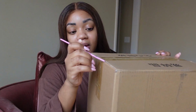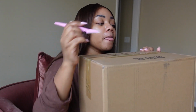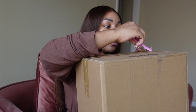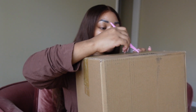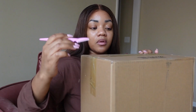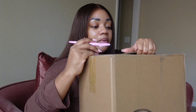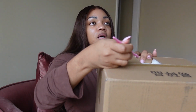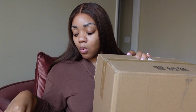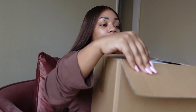I actually need to get a, I don't use this anymore. Eyebrow eraser. I can't talk today. I need to get one for opening boxes and stuff like that, because an actual razor is not a box cutter.